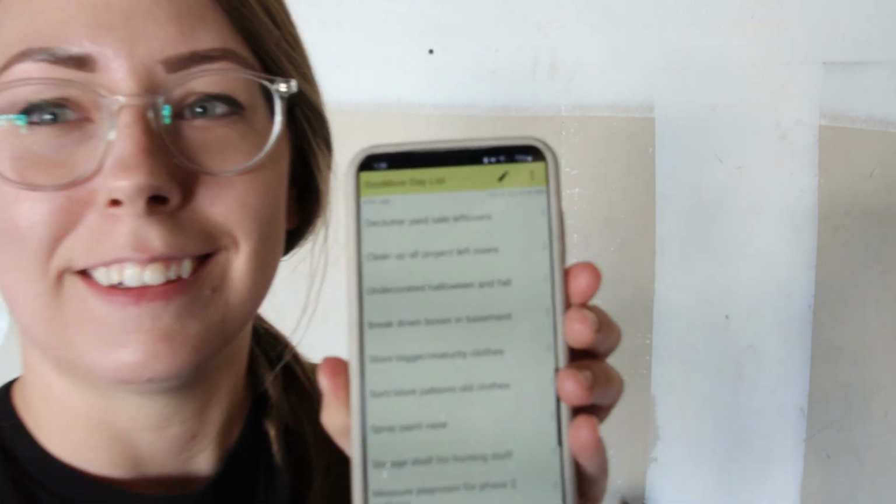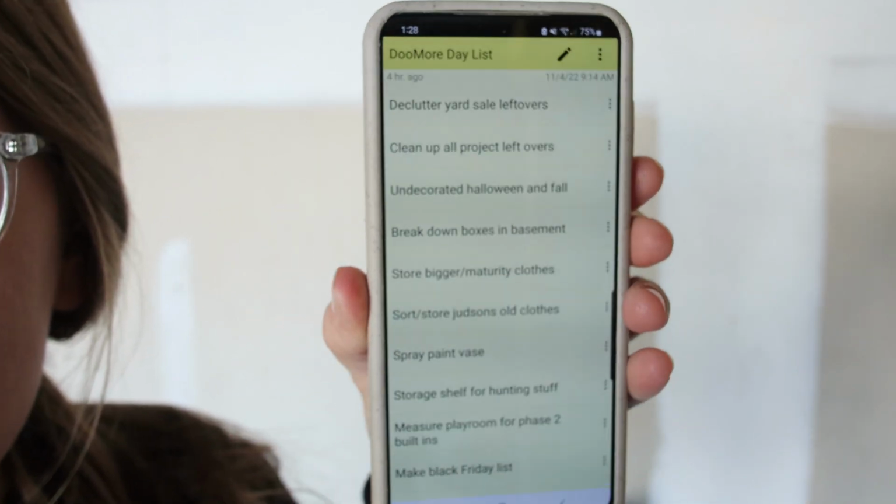I'm going to try to get as much of this list done today, because that's part of the point: to get as much of this random stuff done in one day, but they can be spread out over into other days. But the main thing, so I have my list, my DooMore day list.